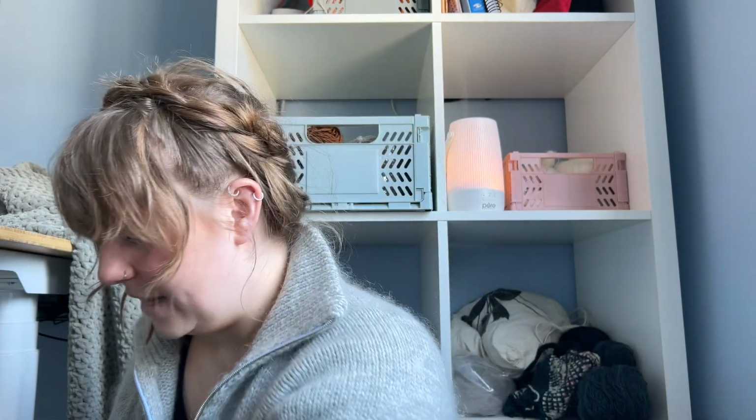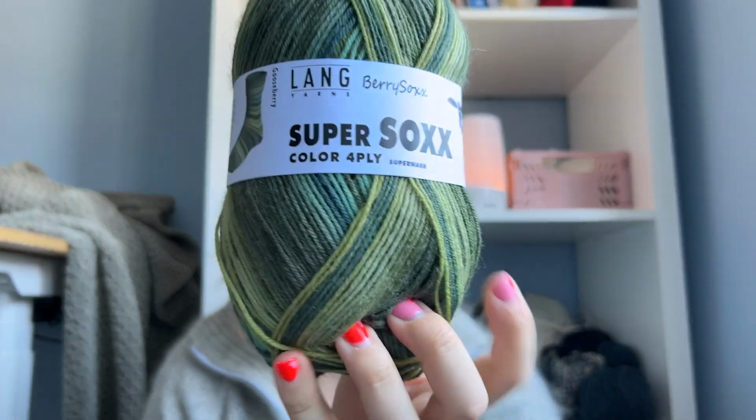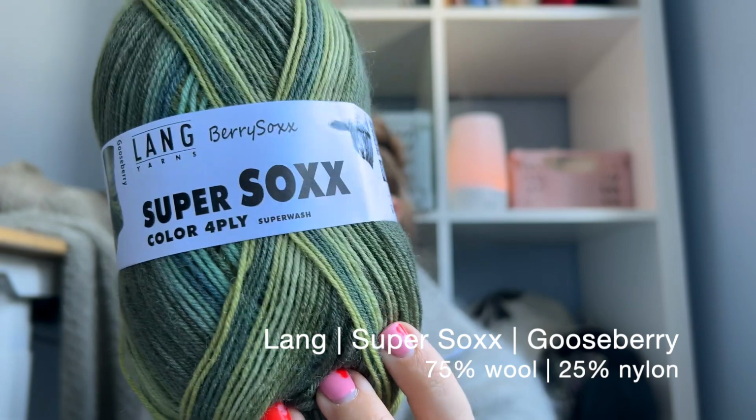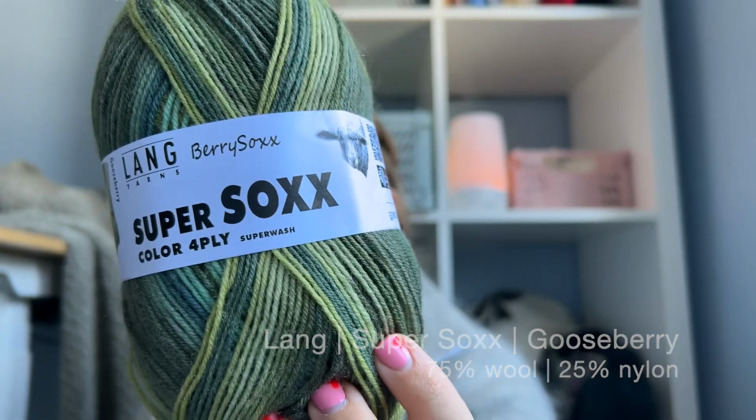There's mohair falling off me. Hang on. Okay, so this would be my green and blue bin. So the Sisu's going in there. Perfect. Okay, so in this guy we have, oh my gosh, I really just want to be a sock girl, but I'm not. I bought this maybe like late fall, last year, 2024. This is Lang Berry Socks, Super Socks. There's a lot of names for this yarn. This is a 4-ply superwash yarn, and do we know the color here?